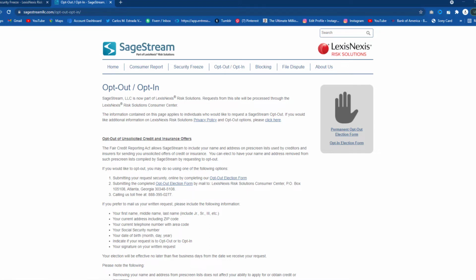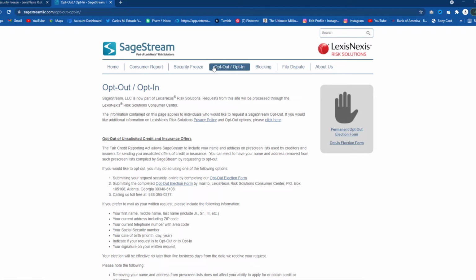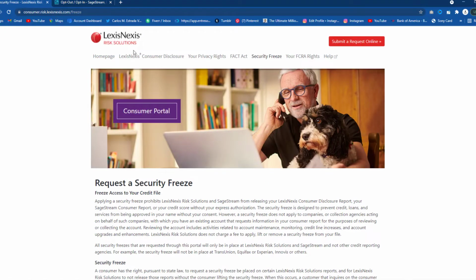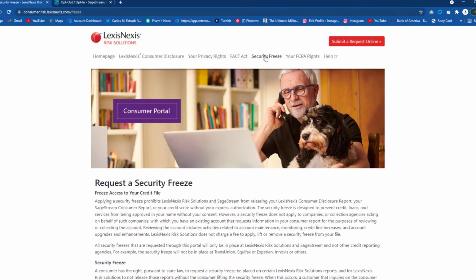Let me show you here. What you're going to do is security freeze your account. Once you do that, the next step is going to LexisNexis. Same thing. In LexisNexis, you're going to go ahead and secure your account. So you do a security freeze on both bureaus.